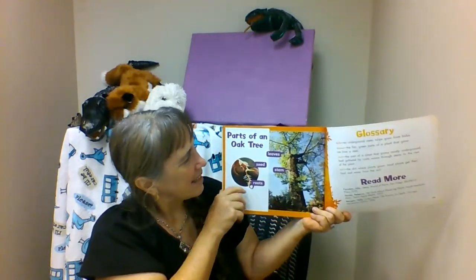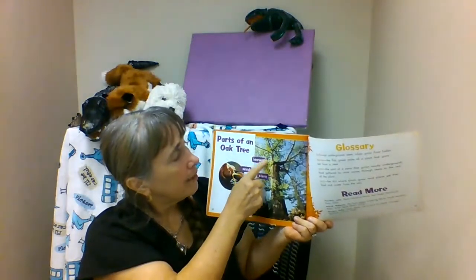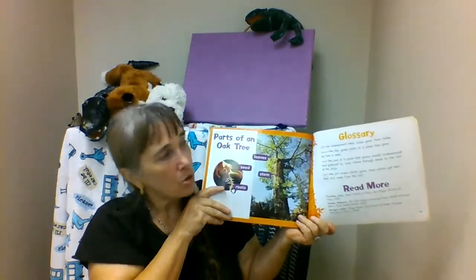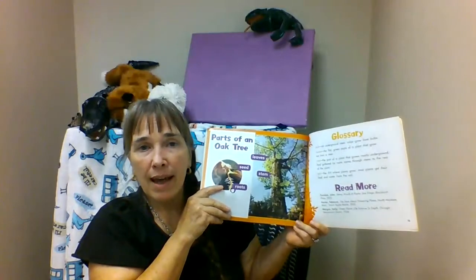It's amazing. And just like with our other plants, the more leaves that we have, the more the plant can grow so it gets big enough to produce those acorns that are so important to animals in our world.